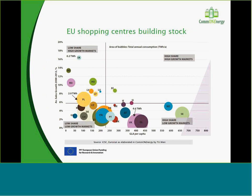If we take a look at the shopping center building stock, we can see that on the Y scale there is the sales growth between 2000 and 2012, and on the X scale there is the gross leasable area per capita. As you can see, the majority of the buildings in the building stock are on the bottom side of this chart. That means the majority of the buildings are in the part where the sales growth is low. That means they are existing buildings. So the majority of the shopping center buildings in Europe are already there, and they have been there for quite some time. So there is a lot of space for innovation. And here is the place where the CommONEnergy project plays and does the big part of the work, on the renovation part.